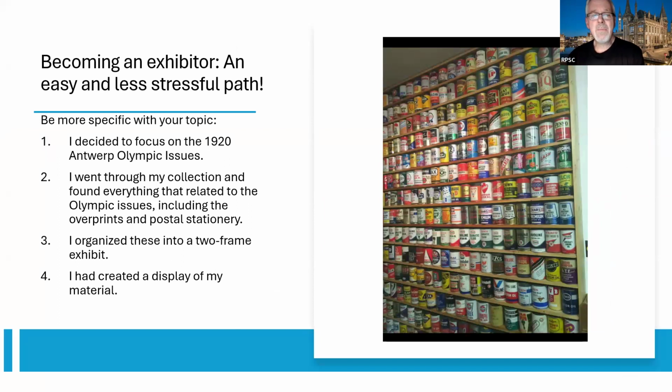So to be more specific with your topic was the next stage. I decided to focus, out of the 1919 to 1921 Belgian stamps, on the 1920 Antwerp Olympics issue. I went through my collection. I found everything that related to the Olympic issues, including overprints and postal stationery. I organized these into a 2-frame exhibit. And what I ended up with was a display of a portion of my collection.